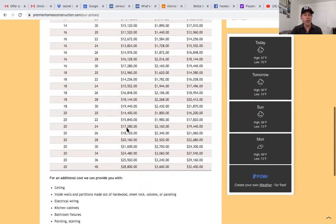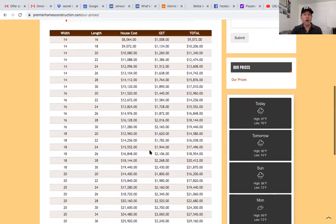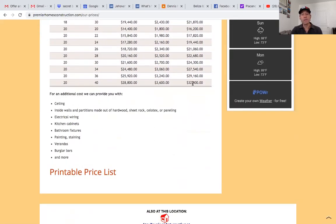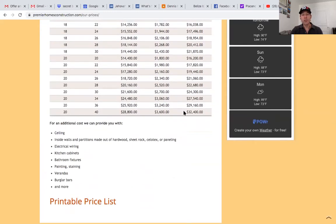Let's go with a larger one. Let's say a 20 by 40. So that's an 800 square foot home, and your total house cost on that is 32,000 Belize, which is 16,000 US. So for an additional cost, it says we can do all the interiors, interior walls and bathrooms and all that kind of stuff. What I tell people is just probably double the price. So if you're looking at maybe, let's say 32,000 US for a 20 by 40, but that's not your only cost.